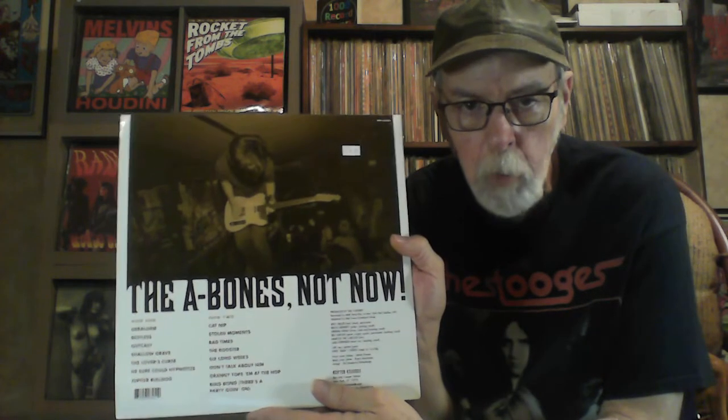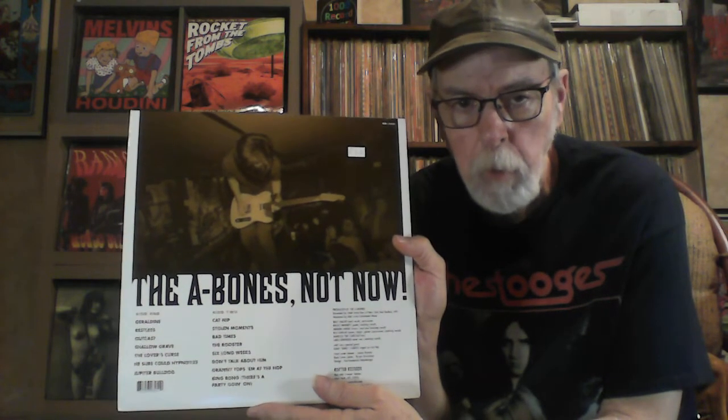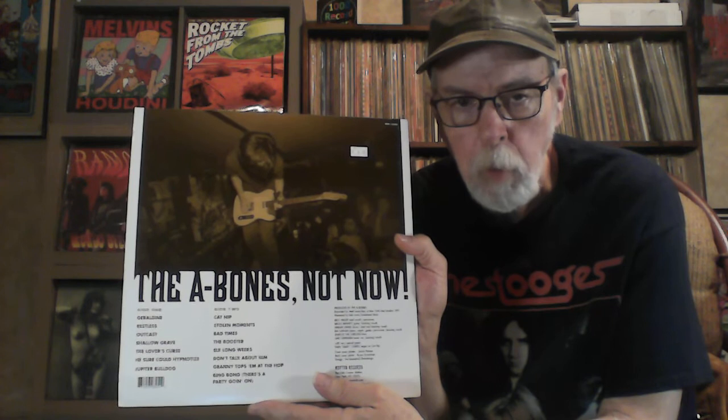But really good stuff. Early rock and roll sound, kind of reminiscent of the Flamin' Groovies with Roy Loney. But really good stuff. If you like early sounding 50s, 60s garage rock type stuff, this is a good one to get. Check it out if you don't know about it, the A-Bones.